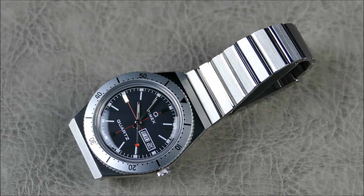A little bit about them. They were founded back in 1854, originally as the Waterbury Clock Company. Then they later transitioned to the U.S. Time Company, and that was right around World War II before they settled on the name Timex Corporation, which happened around the 70s.